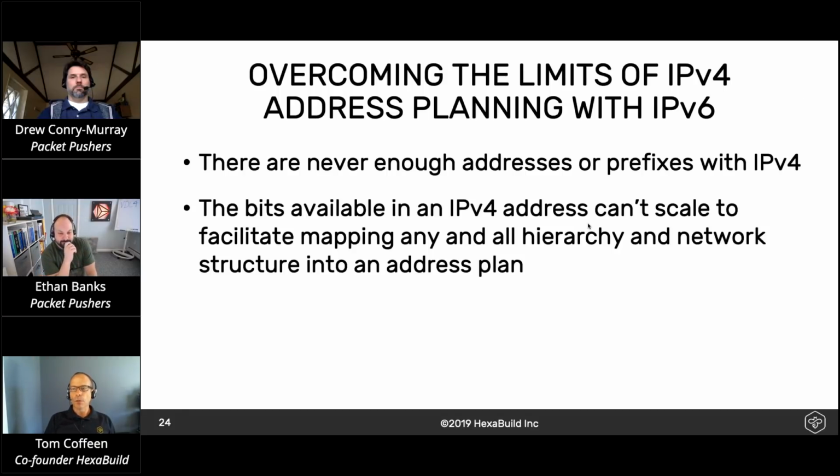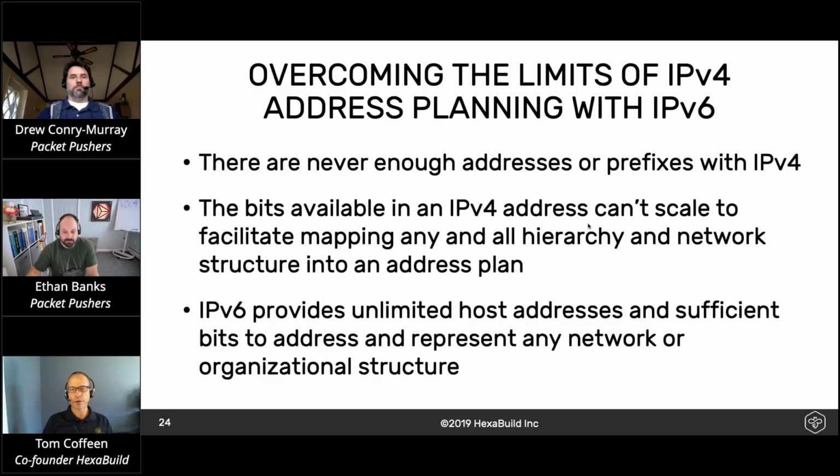So what we're doing then is overcoming the limits of IPv4 address planning with IPv6, where we never have enough addresses or prefixes in v4. Bits available in v4, an address can't scale to facilitate mapping any or all hierarchy into the network structure and into the address plan. And there are some operational benefits to doing that.